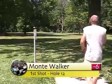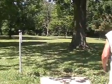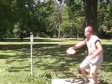And last on the tee, we have Monty Walker. He's got that same orange Surge that he parked 4 with. Trying to turn it over a little bit, but it looks like it's hyzering out.